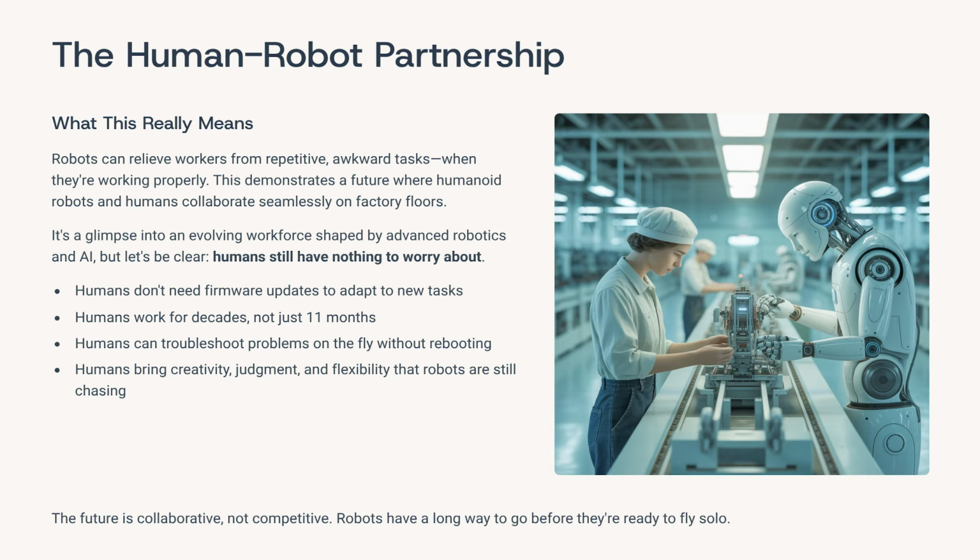Vastly ahead. Humans work for decades, not 11 months, before needing a complete overhaul. And think about how a human adapts. You give a person a new task, they learn it from a sentence or two. The robot needs a complex firmware update, a whole retraining. A human gets a minor strain, they take an aspirin, they keep working. The robot's equivalent was a thermal shutdown and a complete forearm redesign. That flexibility, that ability to just troubleshoot on the fly without a reboot, that's the real difference maker.